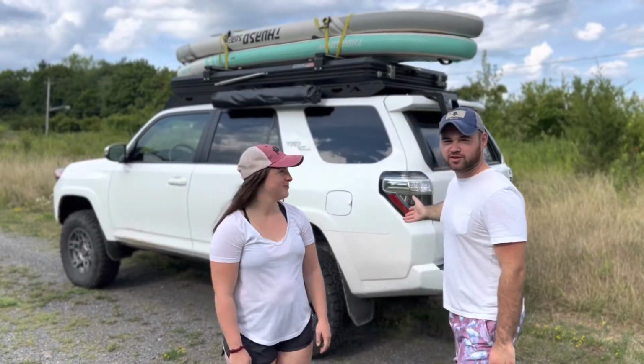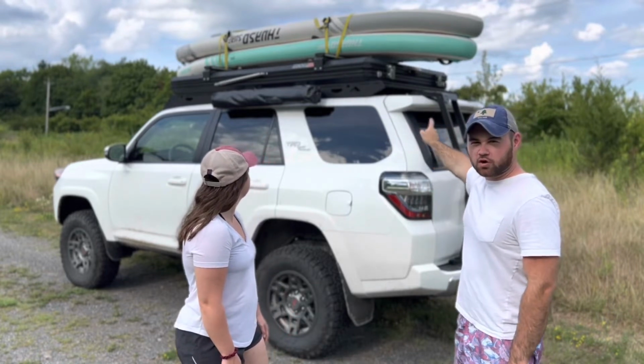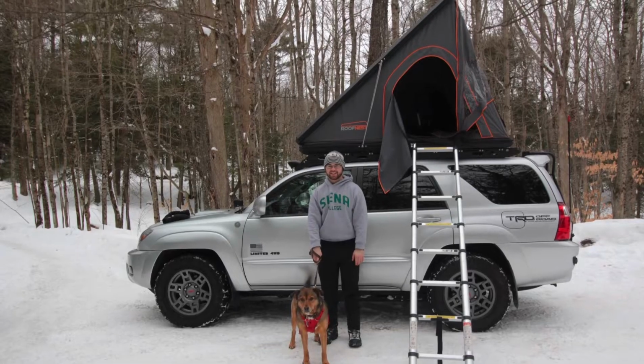And this is my 2022 Toyota 4Runner. And today we're going to be giving you a demonstration and overview and review of my Roofnest Falcon that's on the top. I bought the tent used on Facebook Marketplace in February of 2021.